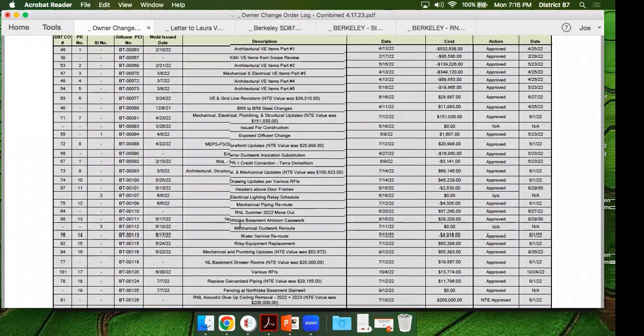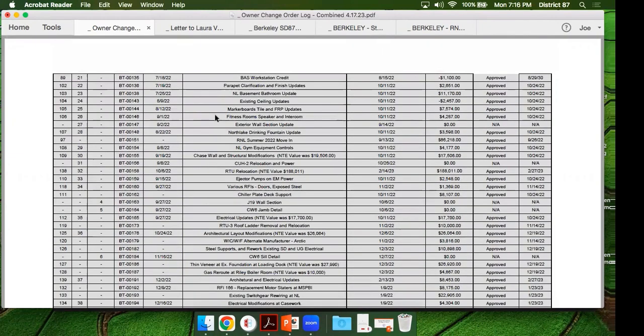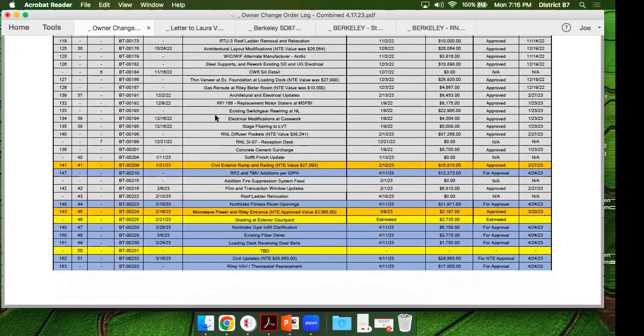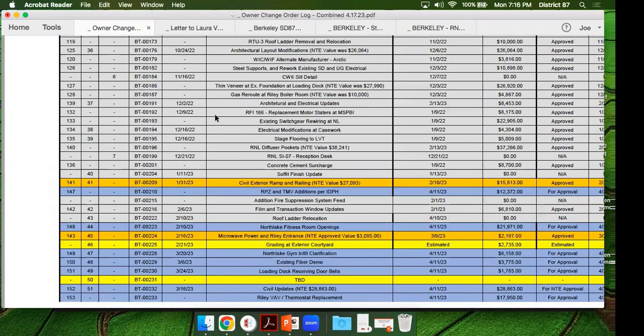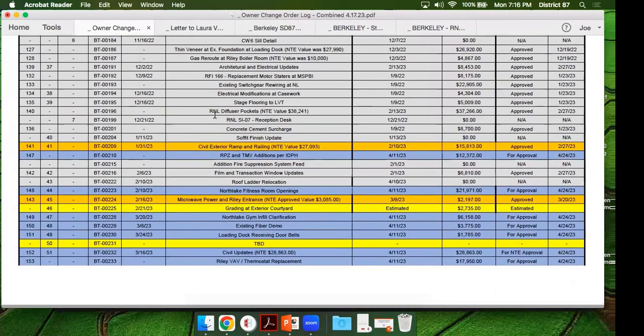First item that I have an update for is district change order 141. This is the exterior ramp and railing updates. We started off with this value at $27,000. We continue to bring this number down. We'll see it come down one more time before we get a final value here. But right now we're at $15,813. We are modifying this railing a little bit, just to see some more savings there. So I am still working on that number and hoping by the end of the week to get an update here. So it should come down.